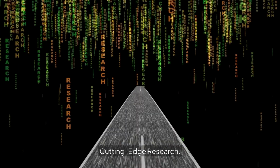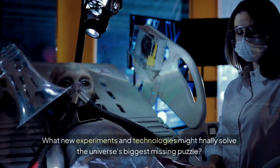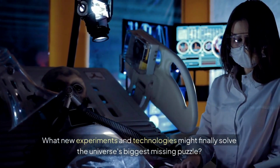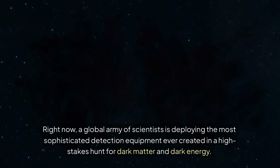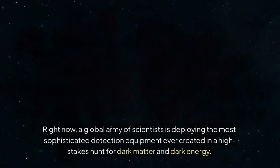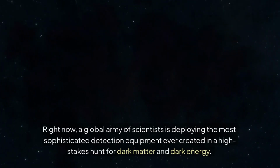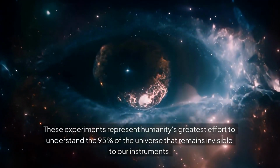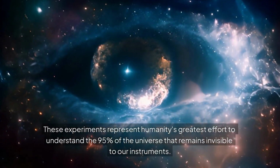What new experiments and technologies might finally solve the universe's biggest missing puzzle? Right now, a global army of scientists is deploying the most sophisticated detection equipment ever created in a high-stakes hunt for dark matter and dark energy. These experiments represent humanity's greatest effort to understand the 95% of the universe that remains invisible to our instruments.